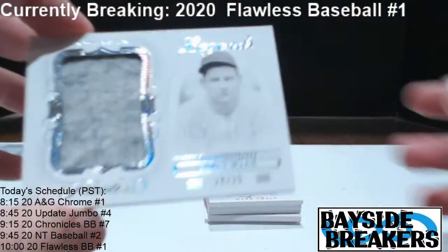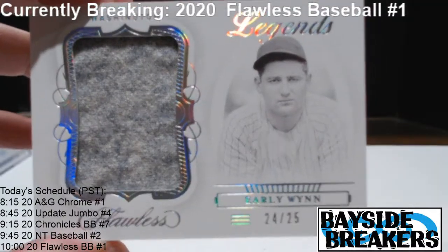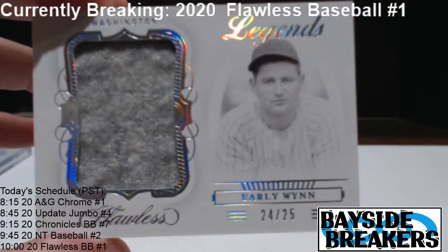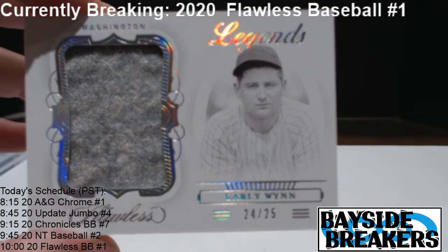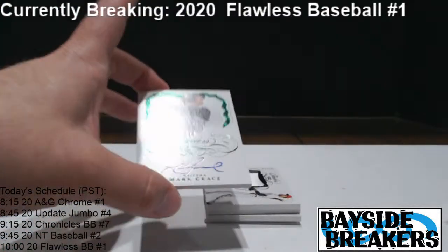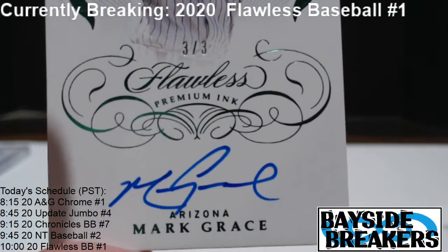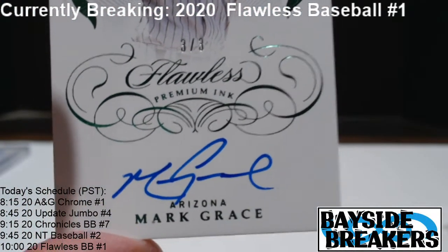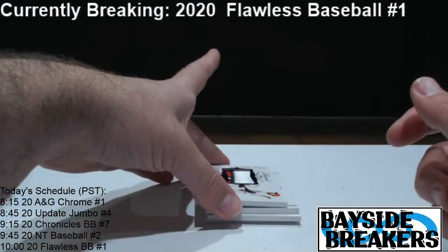Nice legendary relic. Early Wynn for the Washington Senators. So I'm thinking that goes to Minnesota. I'll verify that with the checklist. That's number 24 out of 25 on the Early Wynn patch card. We have another emerald autograph for the Arizona Diamondbacks. Mark Grace, number 3 out of 3 on the Mark Grace autograph.